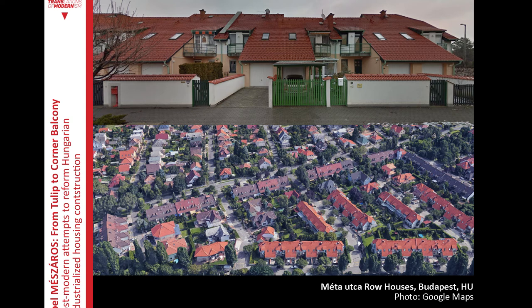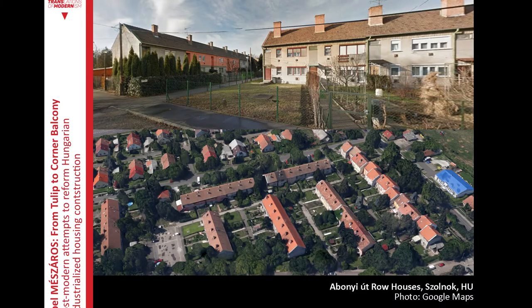The Abonyi út estate in Szolnok was unique, as its planners had followed Scandinavian examples. Only pedestrian ways were established between the houses, while cars parked outside the site in a separate parking lot. Afterwards, a large row of garages was built with a terrible look. Actually, the project showed the transitional period. The constructing company was willing to build the houses only by traditional technology instead of prefab panels.